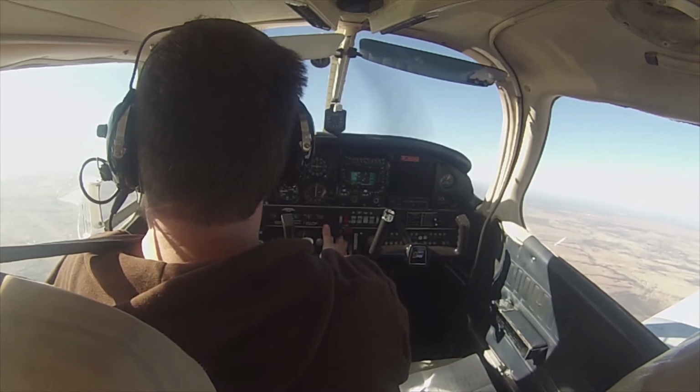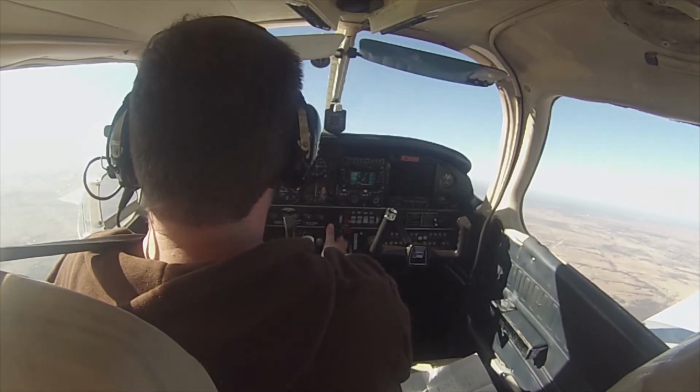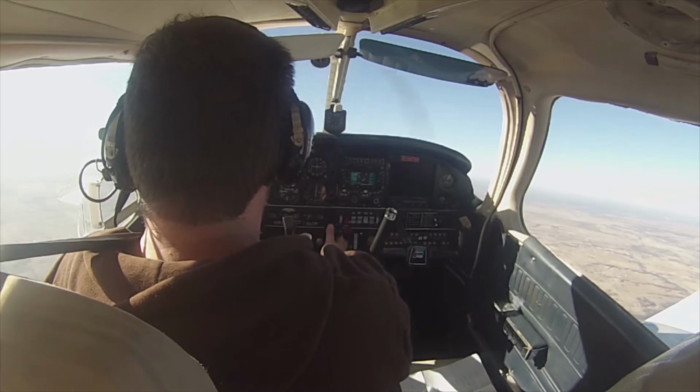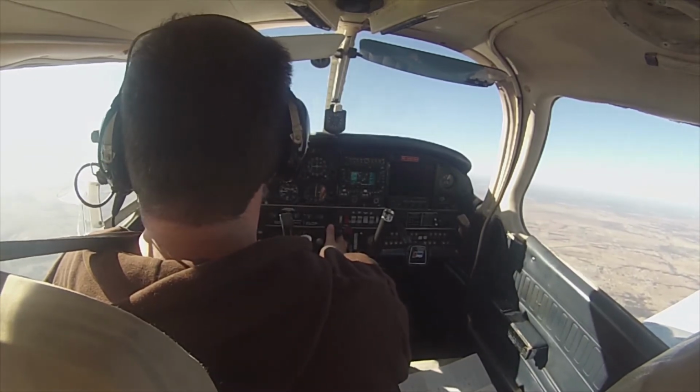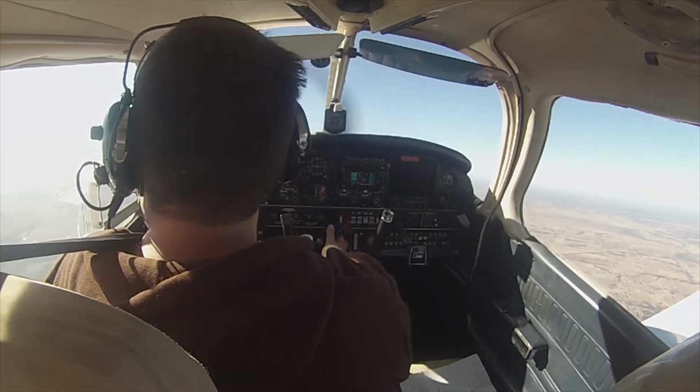November 72 Zulu, make a turn to the north to maneuver for traffic to your south. Turn to the north for maneuvering for incoming traffic, 72 Zulu, thanks. Number 36 Charlie, contact tower 121.2.